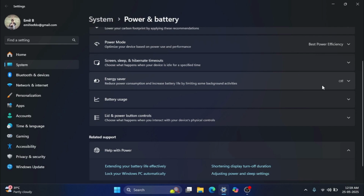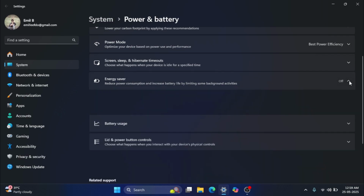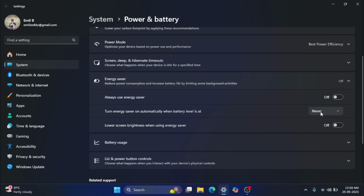Go to Settings, System, then Power and Battery. Expand the Energy Saver section. You can turn it on manually or set the automatic threshold. I also recommend enabling lower screen brightness when using Battery Saver.